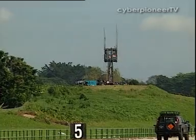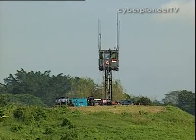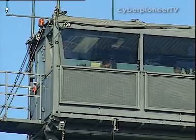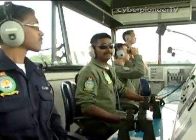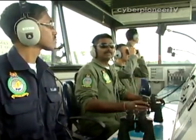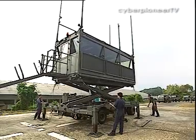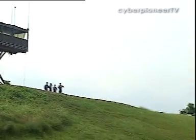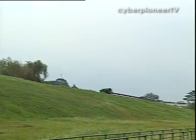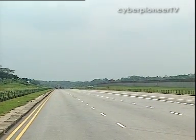Perched on a vantage point about 4 meters above ground level is the Mobile Air Traffic Control Tower, or MATC. It gives the air traffic controllers a good view of Lim Chu Kang Road to control the launch and recovery of aircraft on the alternate runway. Comprising an air traffic control cabin, a hydraulic lifting system, generators and trailers, the MATC is a portable system that can be deployed anywhere.